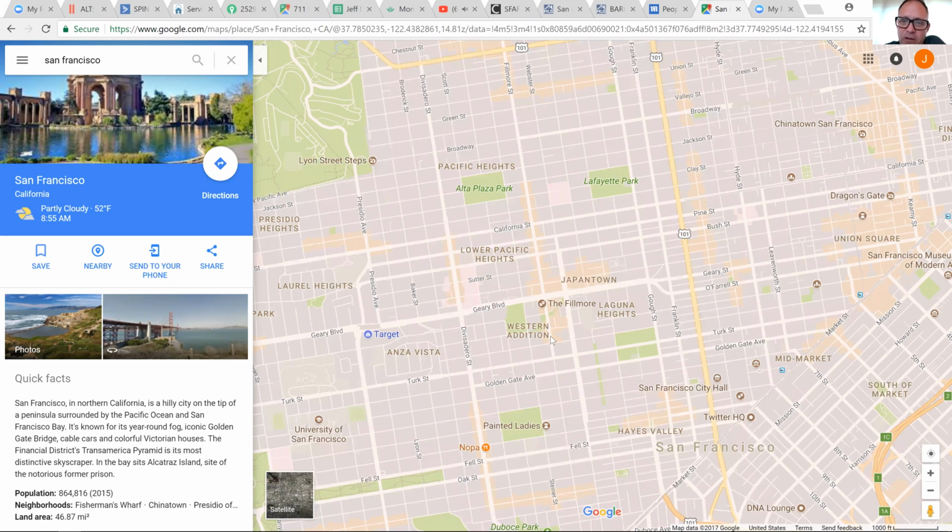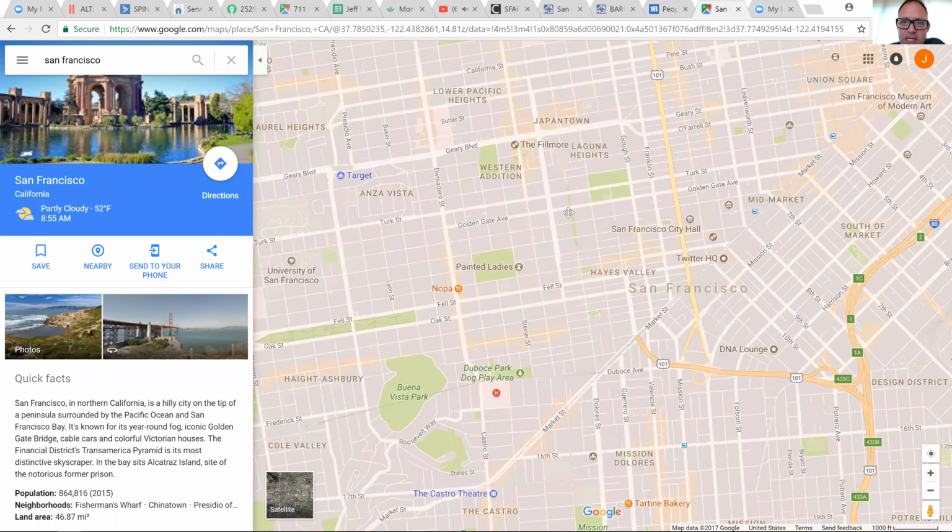You go a little bit south down into the Western Addition down on Fillmore Street. Also, there's some jazz bands. I've taken my wife down there. Great. You've got the Kabuki in Japantown. Japantown is super fun in my opinion. Great shopping street.